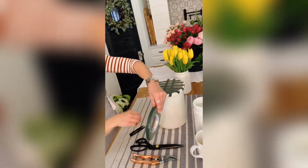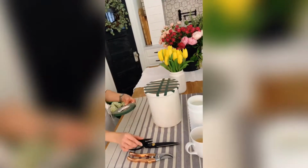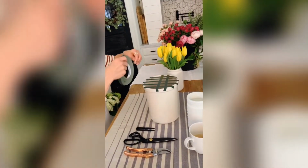Yep. Got it. And this is where I've always failed. Oh my gosh, those are the cutest little scissors. And this actually comes with this. Oh. So you get okay. Like, I'll definitely link this for you guys. These are really cute tools.